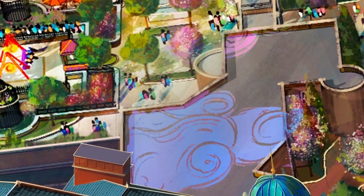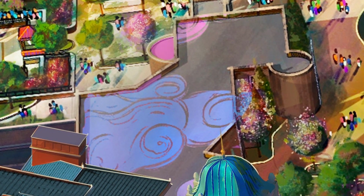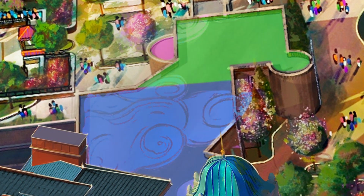The building on the lower right, I feel, is a multiple-purpose building. Part of it may be a gift shop and more meet and greets, while the other half is a ride.